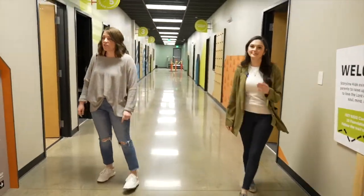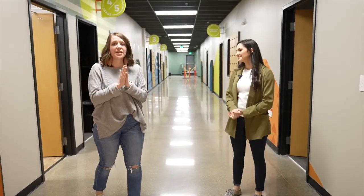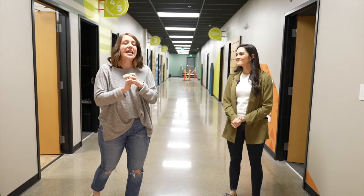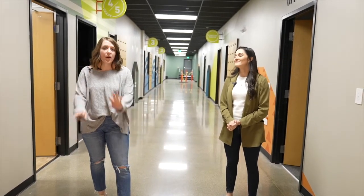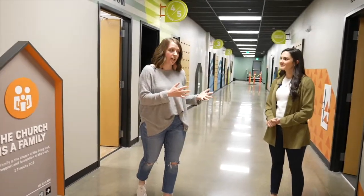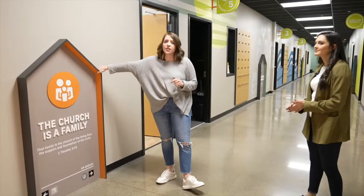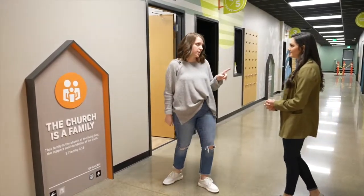All right, so this is their new hallway, which is super fun. And one thing I love about this new hallway is that it's very interactive. So we'll point out some interactive things as we walk down the hallway. But one thing I would love Jessica to talk about is these foundational truths that are stationed throughout the hallway. So why don't you tell us about those?